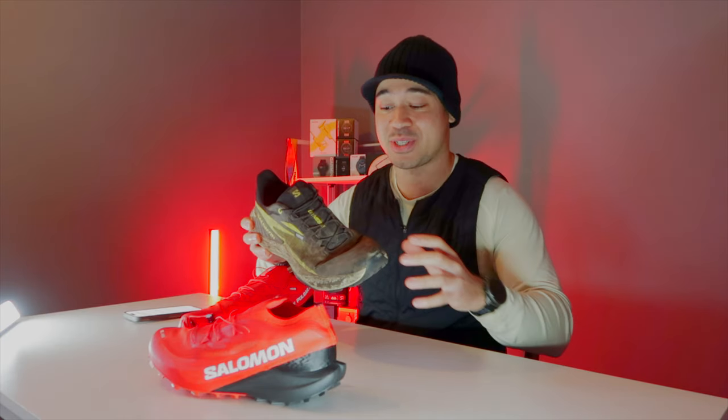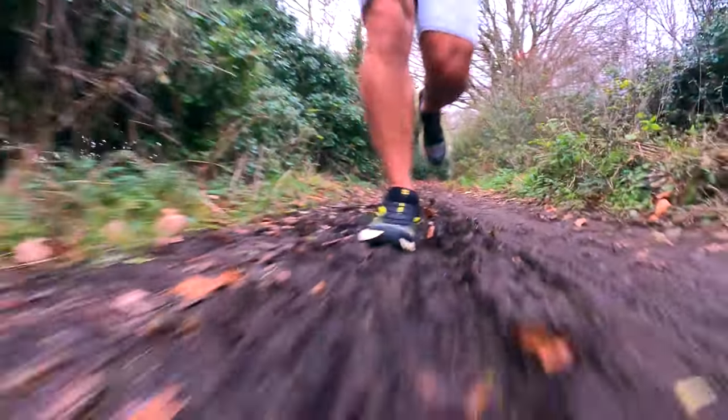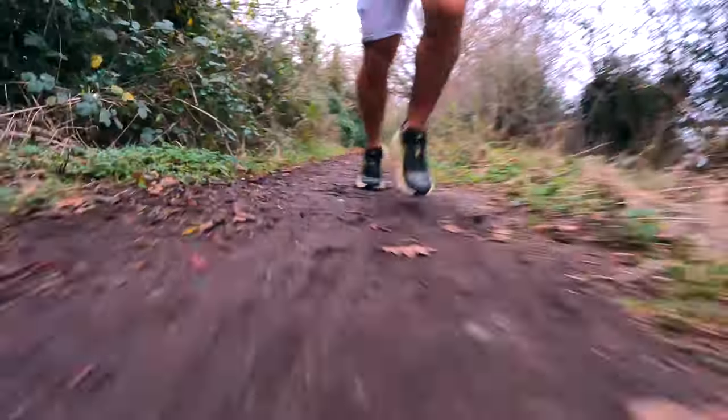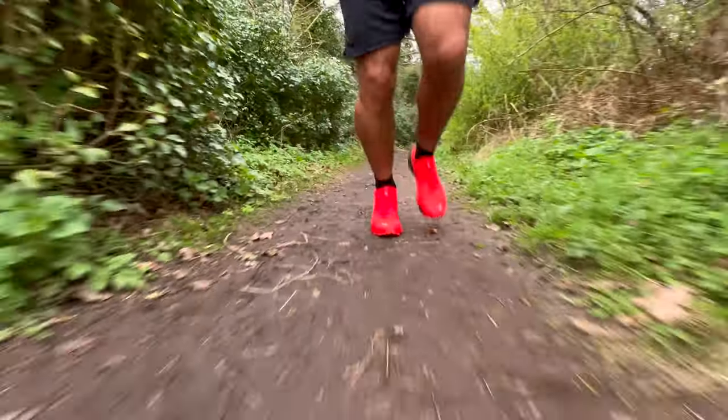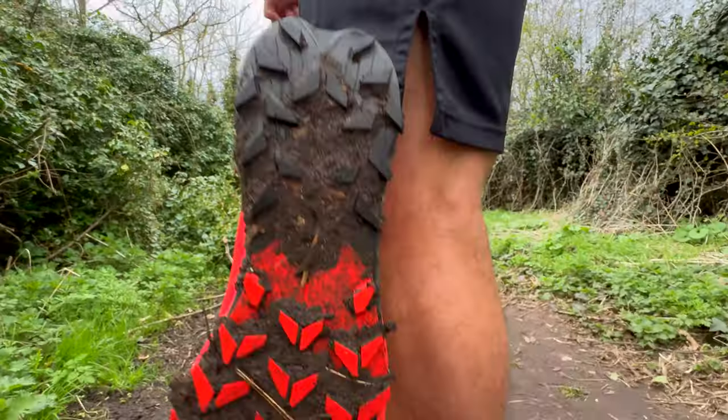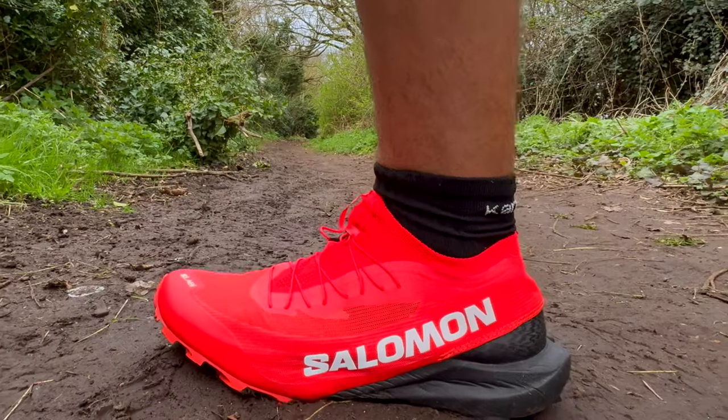So we've got the Matrix upper coming back again, which I've really enjoyed testing on the Salomon Genesis. I found it to be very durable. I've already put like 600 miles into these Salomon Genesis, and I have no durability concerns with the Genesis. Unbelievable shoe and value for money when you actually calculate how many miles you're getting out of these. So I'm super excited to try the S-Lab Pulsar 3s.